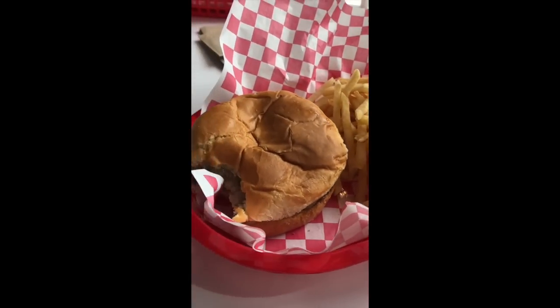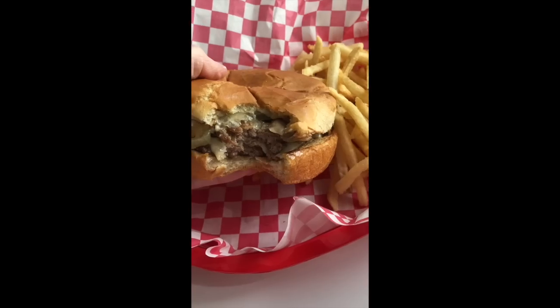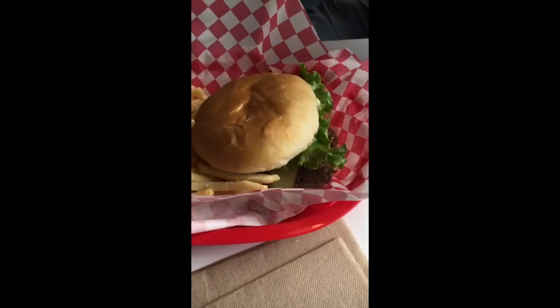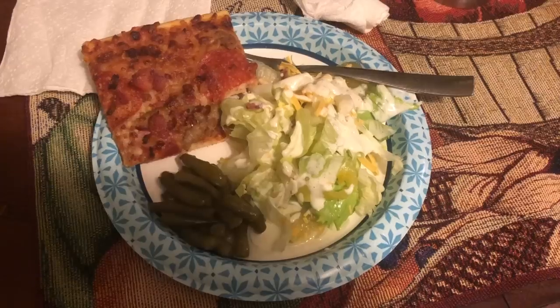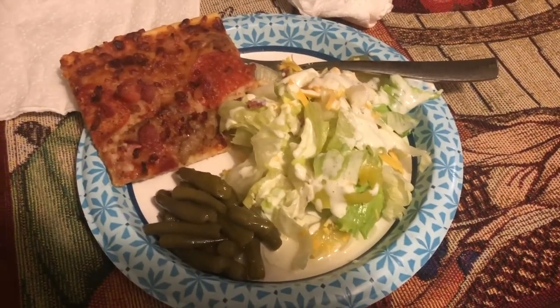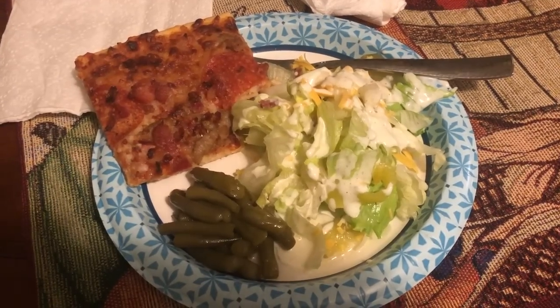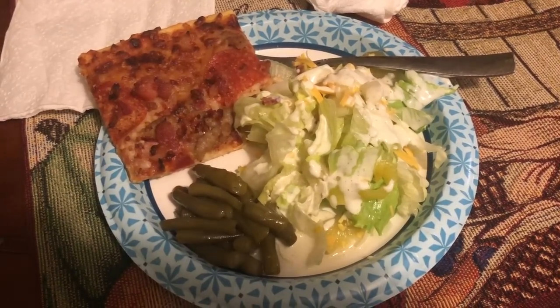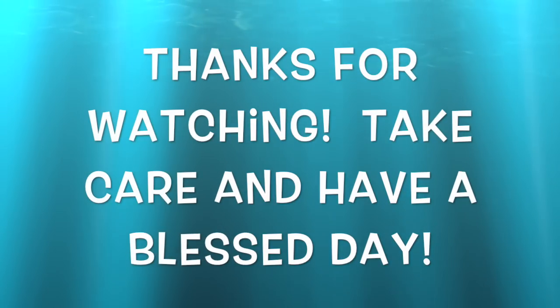On the way to the hospital, we stopped at Steak and Shake and got burgers, and we split a Kit Kat shake, which was delicious. And then the night we got him home, his mom fixed us some pizza and salad and some green beans. His dad's going to have home health come in and help him with some physical therapy and occupational therapy, and we hope that he's much better soon. We're very grateful to God for all of the blessings of him being still here with us.